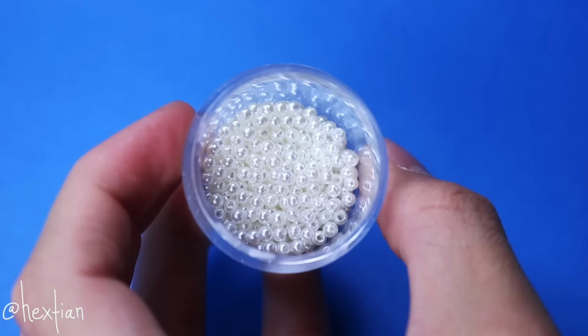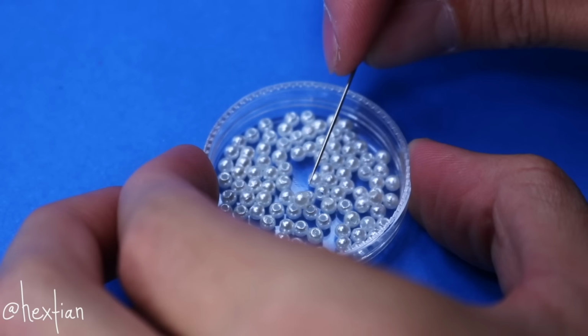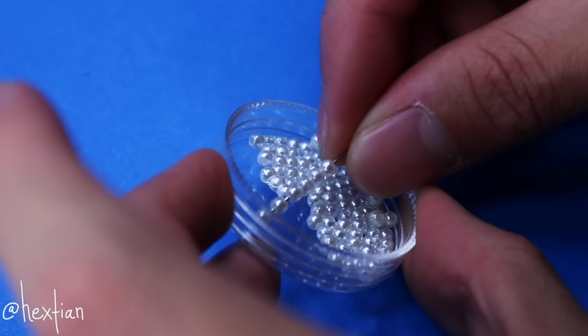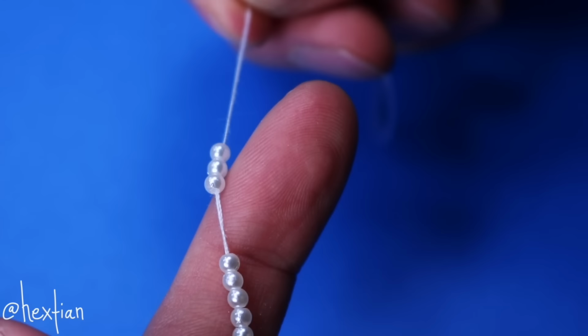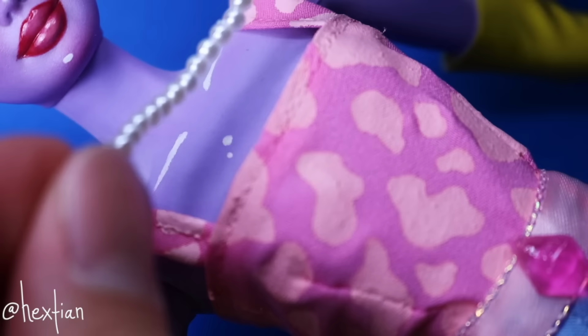And now for some accessories. I want to give her some pearls. I don't know why, but I really, really love pearls. You guys know. So over here, I'm just going to go ahead and string these micro pearls together with some thread and needle. I like using thread for doll necklaces because it's softer and more malleable. So let's just go ahead and wrap that around her neck.